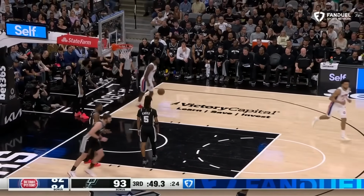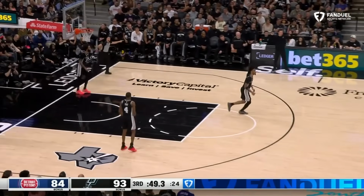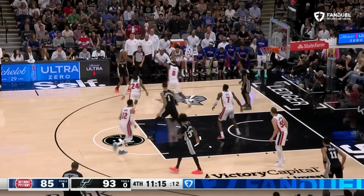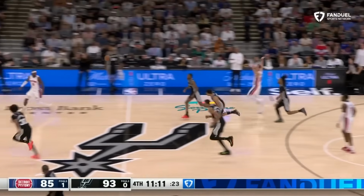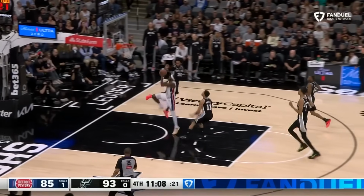Reed, a big dunk. Scream. That's what Cade Cunningham does really well. Sucked in the defense there. Extra pass. There's a cool off from three.